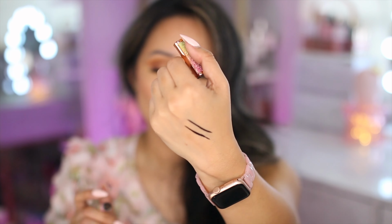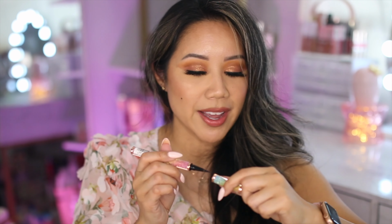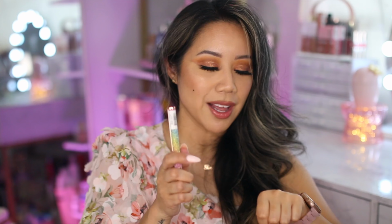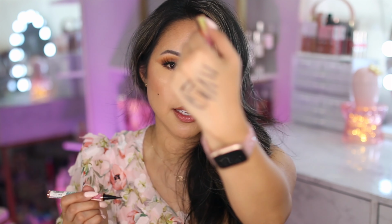But here is the swatch of the black waterproof liner. I mean, it looks promising, but you know, it's not until you actually apply it that you get to see how it really applies. Feels like a felt tip, but the pigmentation and also the way it sets, it looks like a matte black.